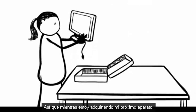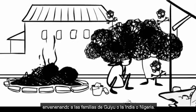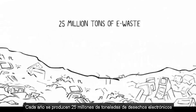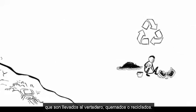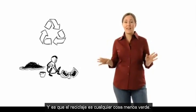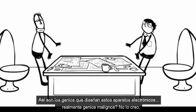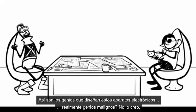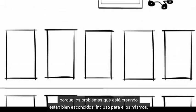So while I'm on to my next gadget, my last gadget is off poisoning families in Guiyu or India or Nigeria. Each year we make 25 million tons of e-waste, which gets dumped, burned, or recycled. And most recycling is anything but green. So are the geniuses who design these electronics actually evil geniuses? I don't think so, because the problems they're creating are well hidden even from them.